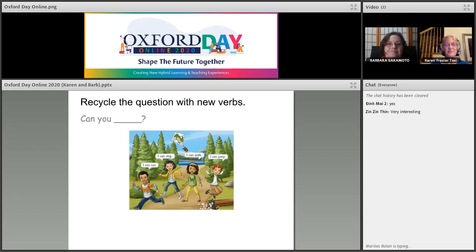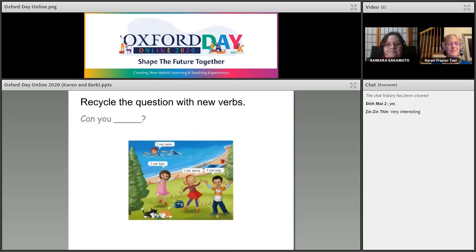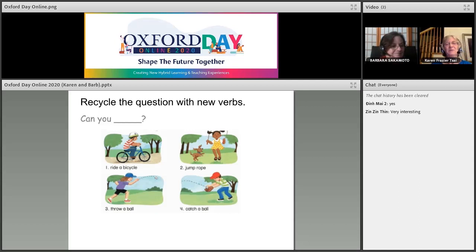So, for example, in Let's Begin, we've got these verbs. I can run, I can skip, I can walk, I can jump, and then they can use the question, can you jump? Can you skip? Likewise, I can swim. Can you swim? Can you dance?